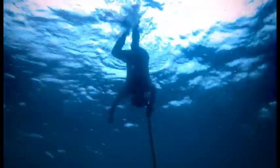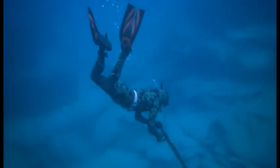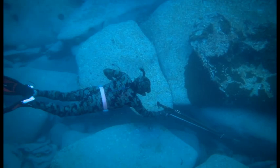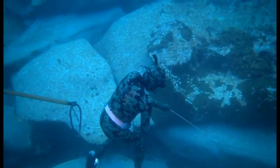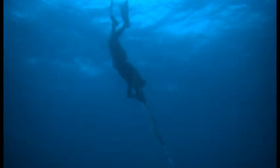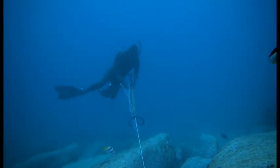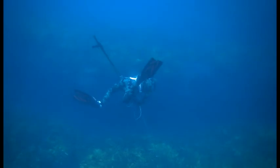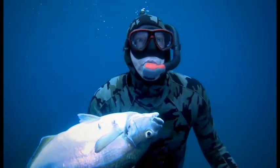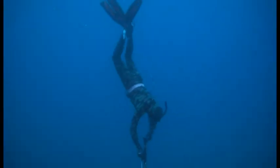To attract and hand feed wobbegong sharks, we need some fresh bait. Spearfishing is a great way for me to only take the species of fish that these sharks prefer to eat. Silver trumpeter and red moorwong are plentiful on the reefs that are only 20 and 30 metres deep.